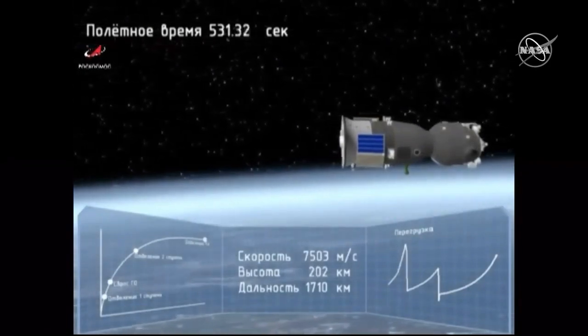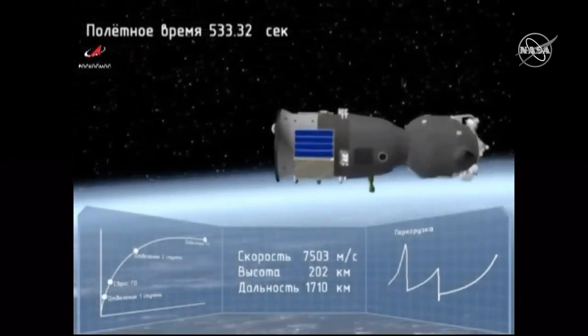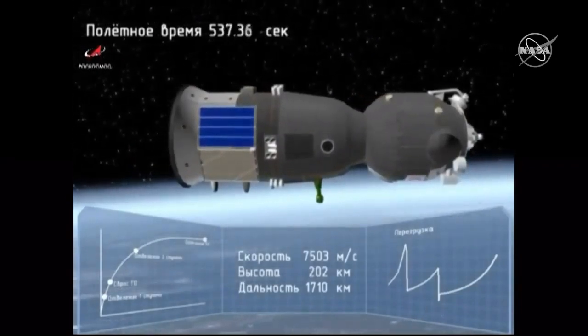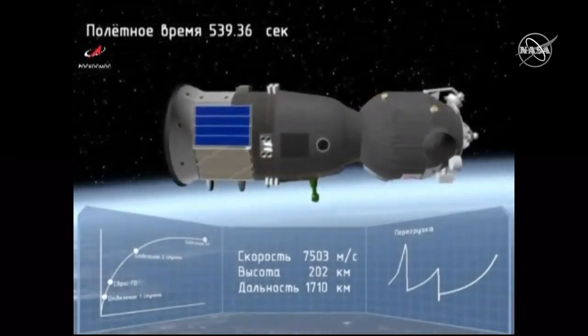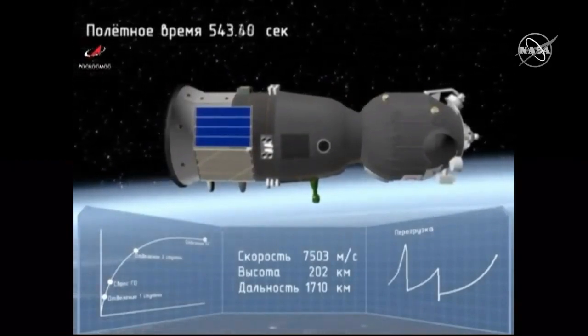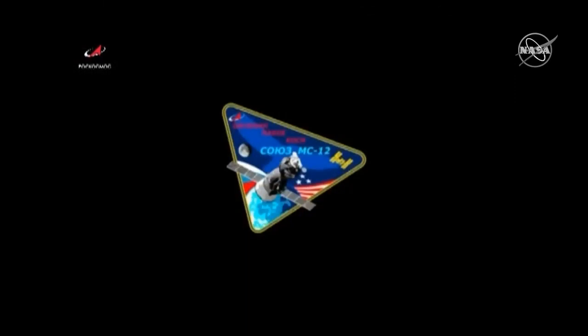We have good third stage separation. Third stage separation is confirmed. Stage cutoff and separation occurring. Congratulations on the orbit insertion. Mission Control Moscow is standing by, and they're here. The cruise antenna has deployed at this time.